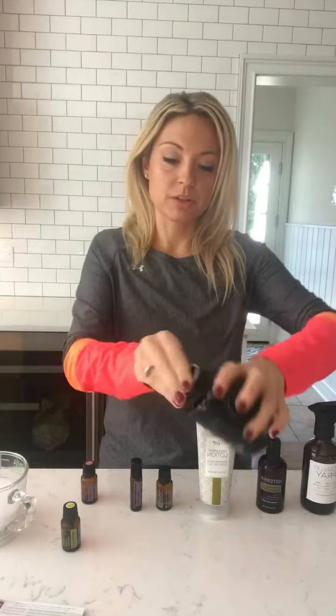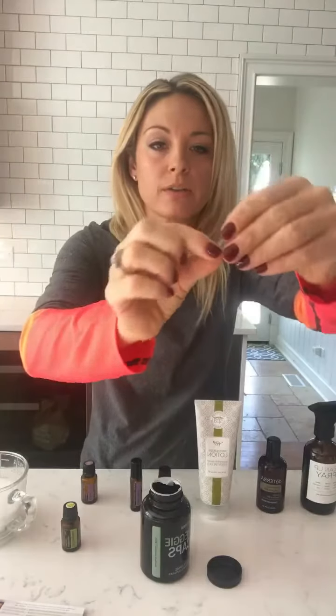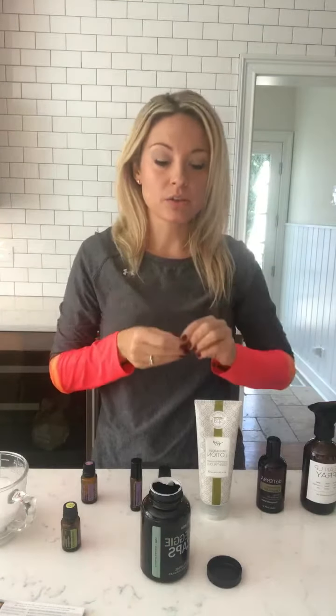Okay, I'm going to show you the veggie cap if you don't know what it looks like already. But it's just a clear cap. You can put a drop or two in there and then take it internally. This is good, again, to help calm you down if lavender, you know, really helps you calm down.